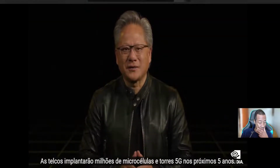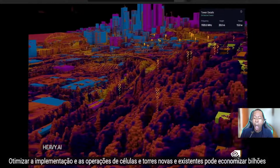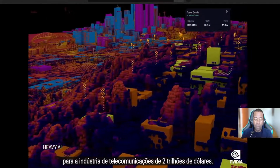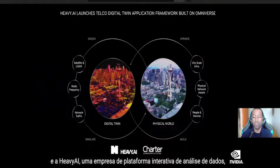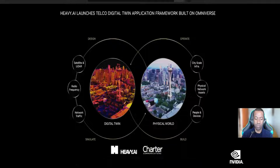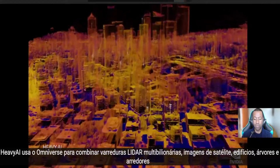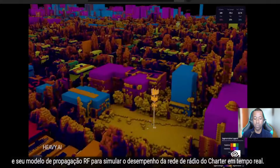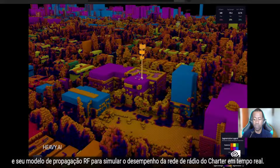Telcos will deploy millions of 5G microcells and towers over the next 5 years. Optimizing the placement and operations of new and existing cells and towers can save billions for the $2 trillion telecom industry. Charter, a $50 billion telecommunications provider, and Heavy AI, a super cool interactive data analytics platform company, are using Omniverse to create digital twins of their 4G and 5G networks at metro and nationwide scales. Heavy AI uses Omniverse to combine multi-billion point LiDAR scans, satellite imagery, buildings, trees, and surroundings, and their RF propagation model to simulate the performance of Charter's radio network in real time.